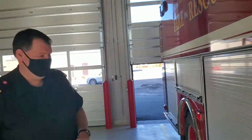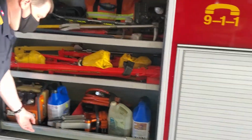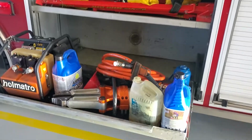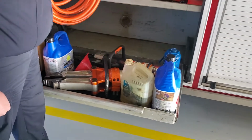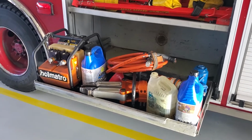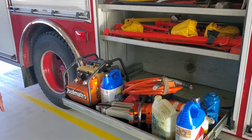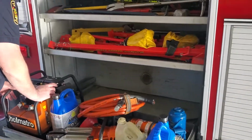Oh, and did you want to show us something else? Oh, yeah. This is our extrication equipment. We covered basically that it's for vehicle accidents. So this is the spreaders. We do have a set of cutters right behind here, and our power unit for those tools. So if somebody was in a car accident and the car was really smushed up, you guys would come out with this and you could pull the doors open and get people out of their cars. Yeah. So we'll show you in the back here as well.